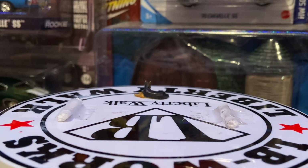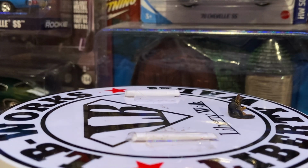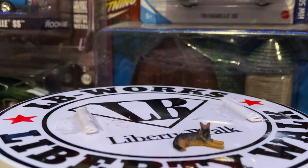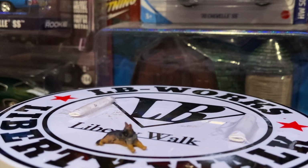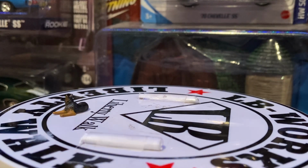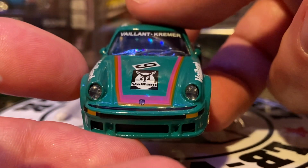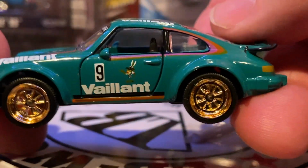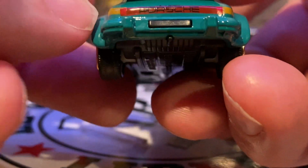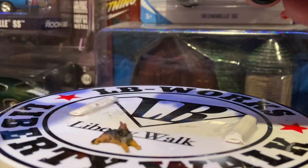Up next is a gift from, again, my good buddy, Chris from Down Under, CRA Diecast. And this one, if I can remember, is a 934, or is it a 933? That's a 934 Valiant, excuse me. And this is Majorette. This is a beautiful one. Rubber tires, lens headlights, lens tail light, and those beautiful gold rims.